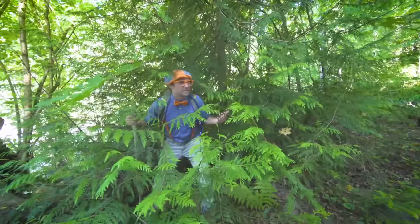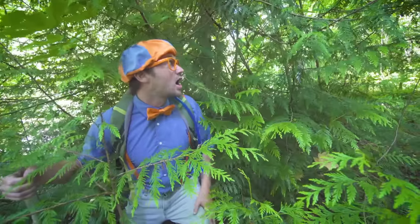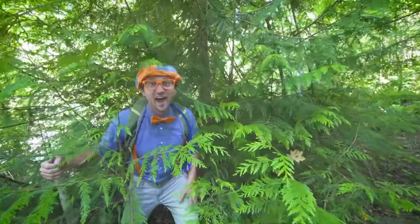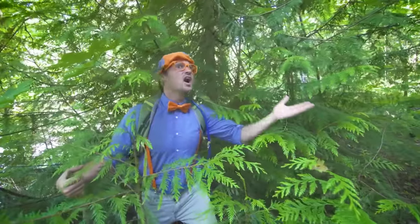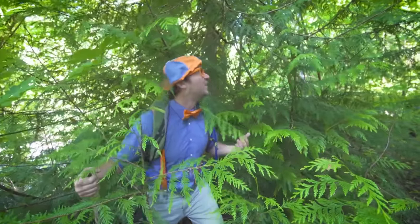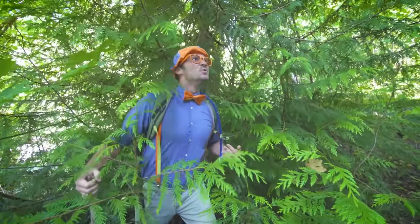All these plants and trees and bushes and shrubs, they breathe in carbon dioxide and they breathe out oxygen. Isn't that cool? Yeah, we're the opposite of them. We breathe out carbon dioxide, and that's what they breathe in. And then they breathe out oxygen, and we breathe in oxygen. Yeah, we are a great team.